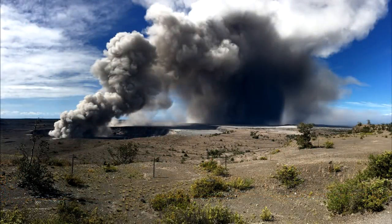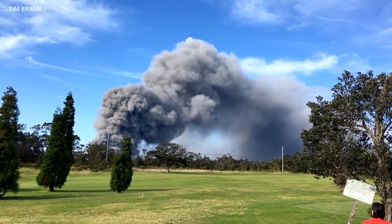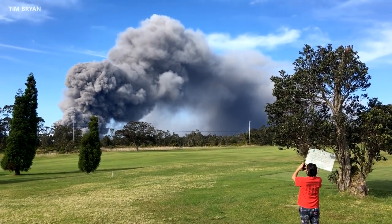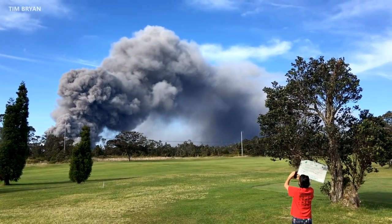Back up here at the summit, this morning, the vigor of the ash plumes coming from the overlook crater inside of Halemaumau crater picked up a bit. We're observing more or less continuous emission of ash now with intermittent, more energetic ash bursts or plumes this morning. These plumes are not rising very high, a few thousand feet above the ground, and the trade winds, which are blowing from the northeast, are blowing the ash and the gas associated with that plume down to the southwest.